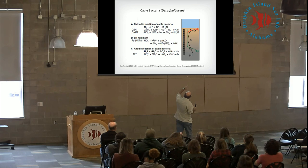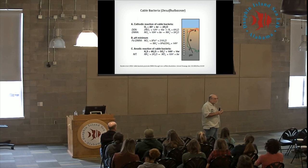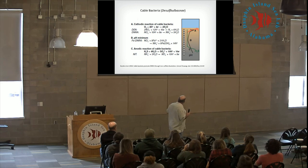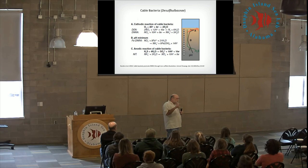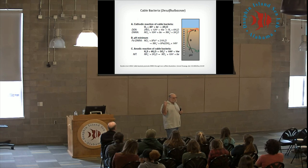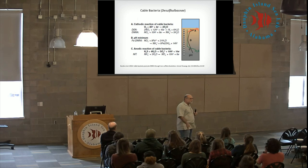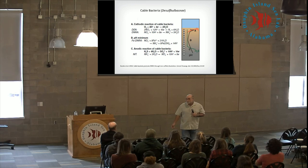They're able to transport or conduct electrons from down in the sediment to oxygen in the water and oxidize sulfide. These came out in the last couple of years, and it's hard to say how quantitatively important they are as far as sulfide oxidation. These guys are proposing ammonium oxidation here, primarily at the anode. If they can shuttle electrons out like they do for sulfide, then that would be a possibility.